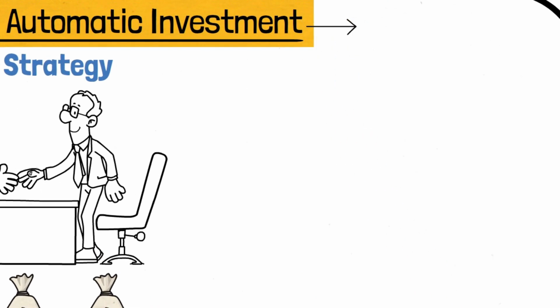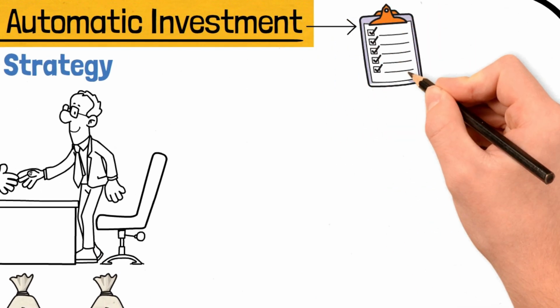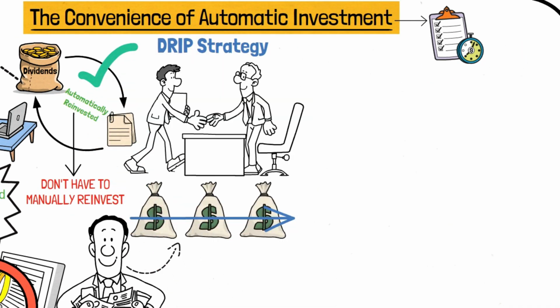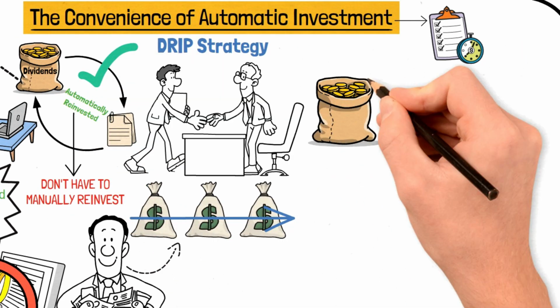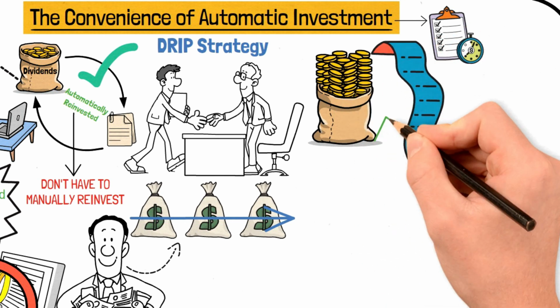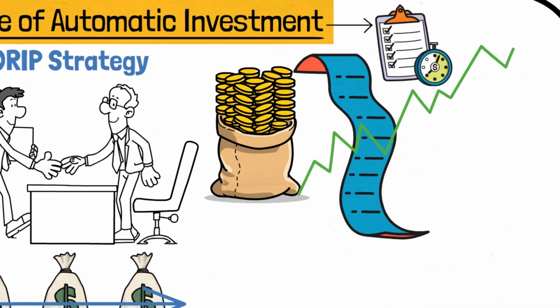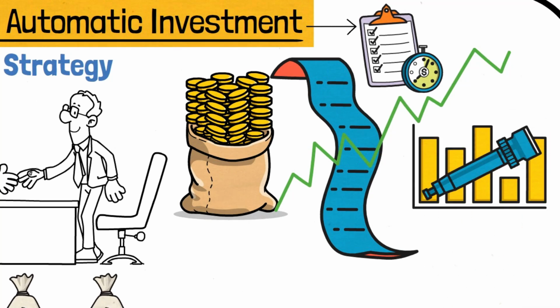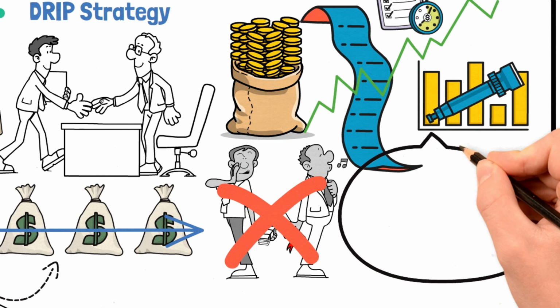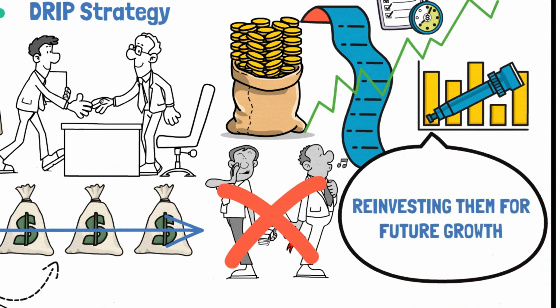Moreover, automatic investment helps maintain discipline in your investment strategy. By reinvesting dividends automatically, you ensure that your money is consistently working for you, maximizing the growth potential of your portfolio. This disciplined approach is essential for long-term success, as it prevents the temptation to spend dividends on short-term desires rather than reinvesting them for future growth.